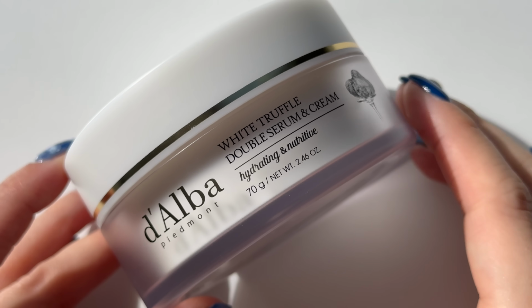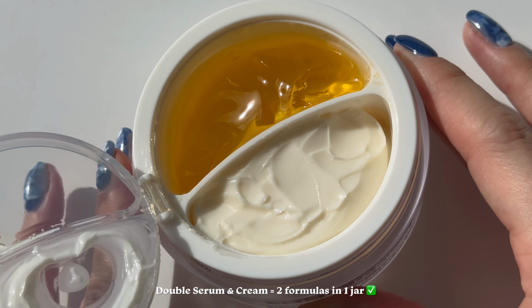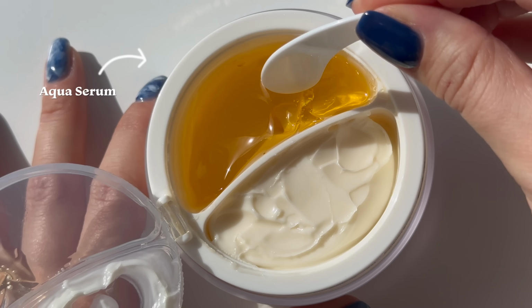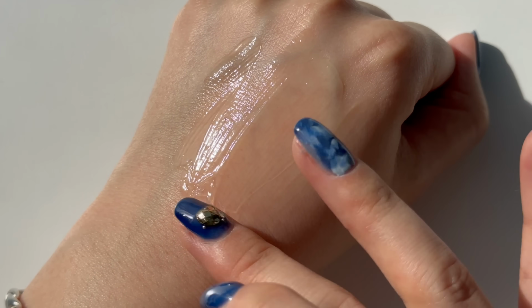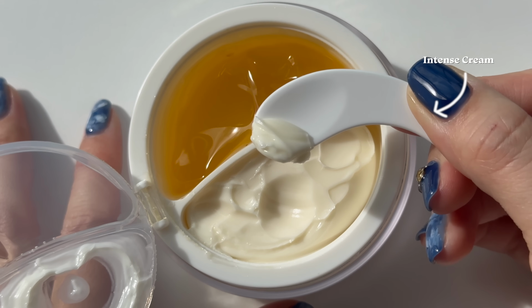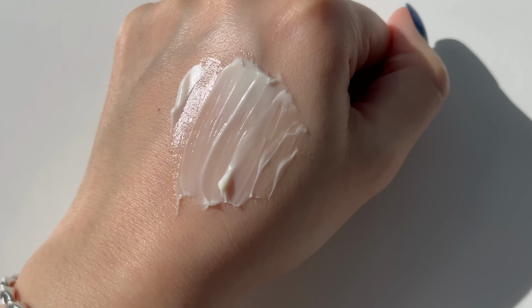So taking a look at the product name, white truffle is Dalba's signature ingredient, which is included in many of their products, as it is said to be very rich in antioxidants. And then double serum and cream. As you quickly saw when I opened it before, this one contains 2 formulas in the one product. The Aqua Serum, which is the golden formula up here, is a light hydrating serum that can also have soothing benefits. And then the Intense Cream, which is the more opaque cream down here, is really rich in moisture and nutrition, which also helps with the elasticity of your skin.